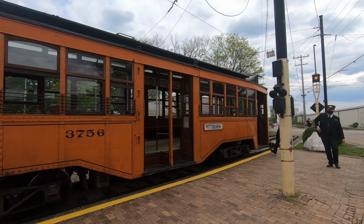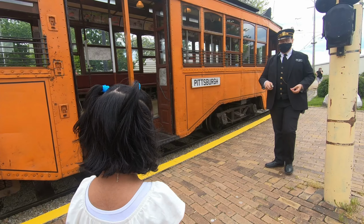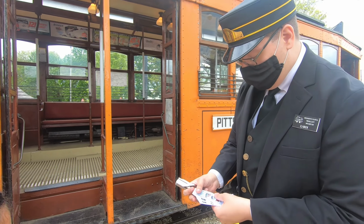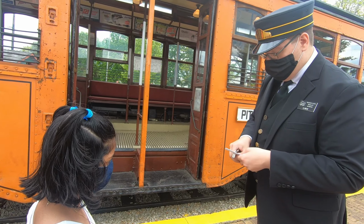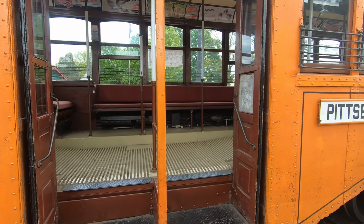Ticket order. Yeah. Tickets, I'll take them all together. Make sure they're all facing the right way. Thank you. Thank you. Watch your steps as you get on.